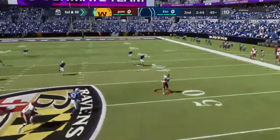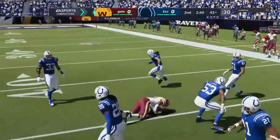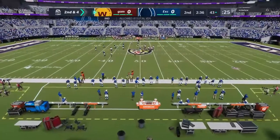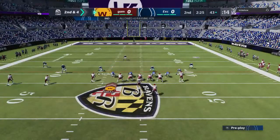They go back to the air here after the INT on the last drive. And a 6-yard gain gets them right around the 43. Looked like a pretty good, safe play right there. No, he's had trouble with the interceptions in this game there. Hits his guy out in the flat.